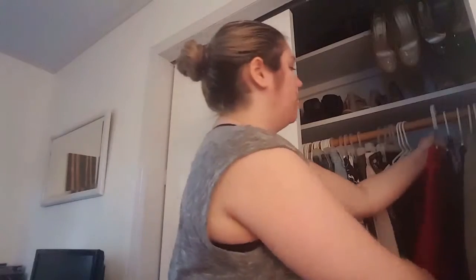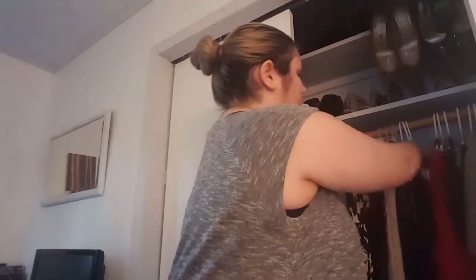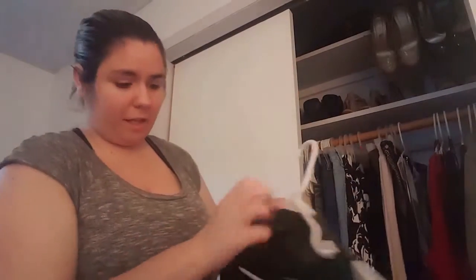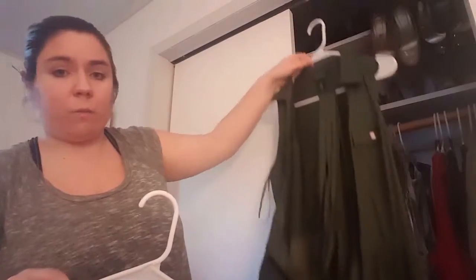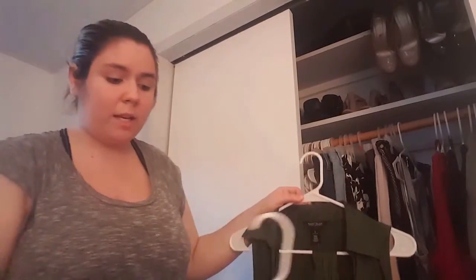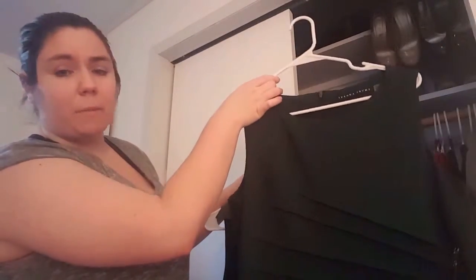Get them all turned around. Right. Very unminimalist of me, these two dresses that are next. These are two dresses I have that do not fit me. This is a very nice green dress from White House Black Market that is a size 10. And this is a dress by Ivanka Trump that a friend had given to me.